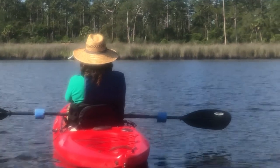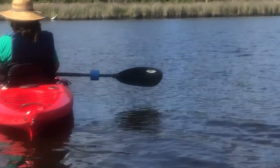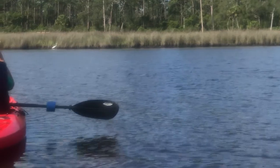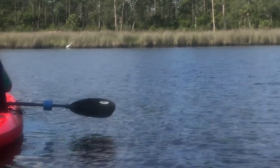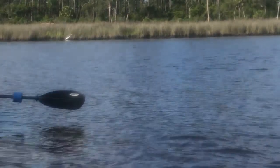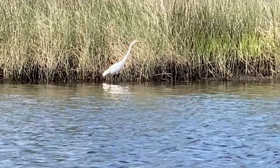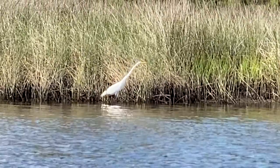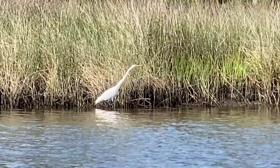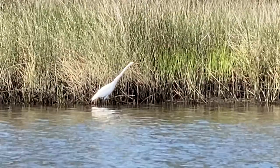Look at that great egret. Oops. Miss Kelly's scooting with the tide. Wow, that's a beautiful bird there. Great egret is a big bird. Wow, look at that beautiful white bird. Let's see if he's catching any fish. He's been out here stalking for a little bit. Let's see if I can zoom in. He sure is looking for something to eat. He has a very long neck.